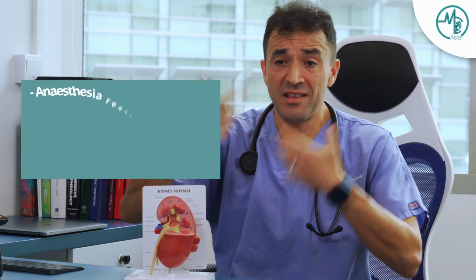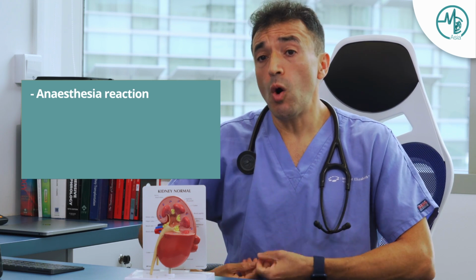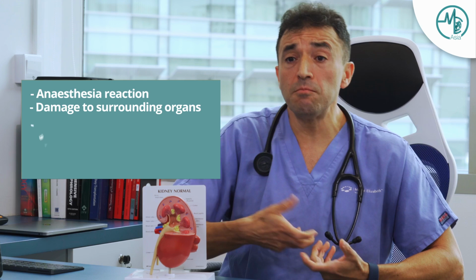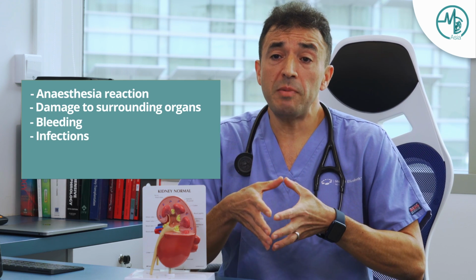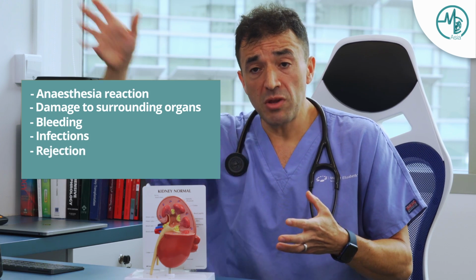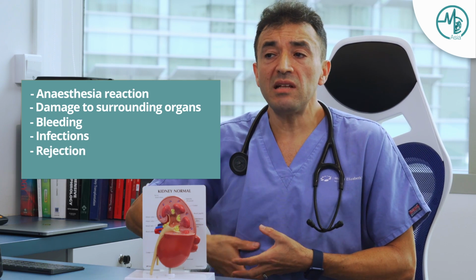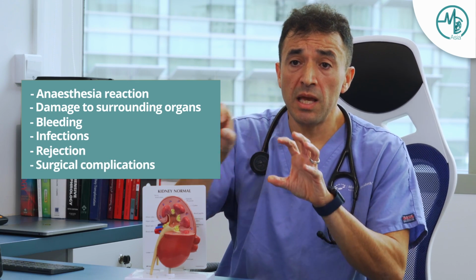Okay, kidney transplantation is a major surgery. Like any other surgery, you can have risks like a reaction to anesthesia, damaging another organ while opening, bleeding, infections. But the kidney transplant can also be lost through rejection over time, or can be lost even immediately if there is a complication that blocks the blood flow to the kidney. So all those things can happen.